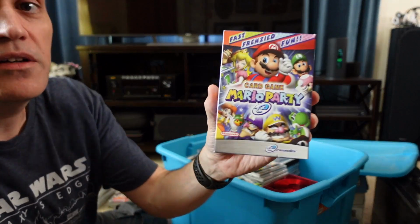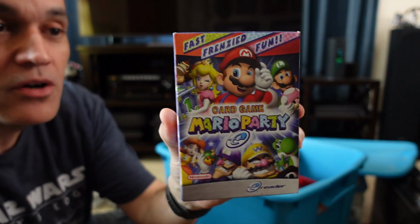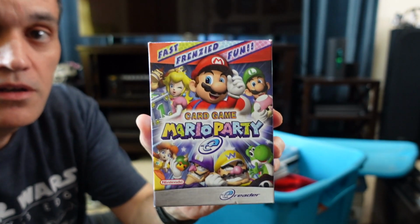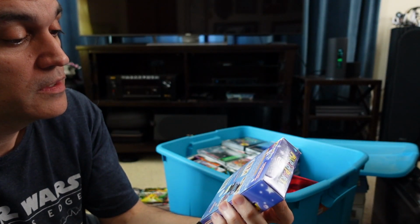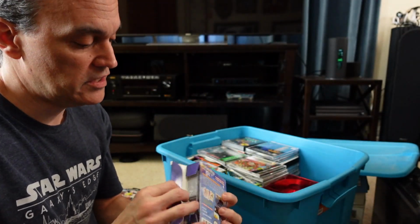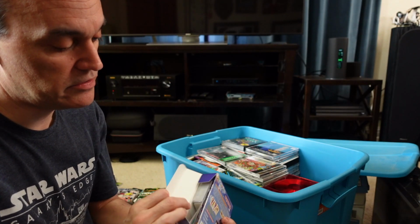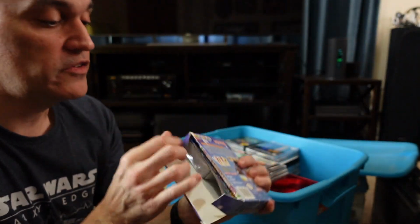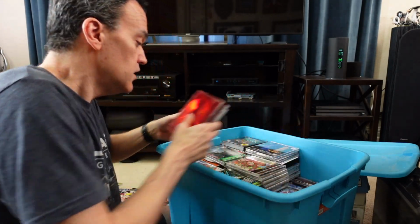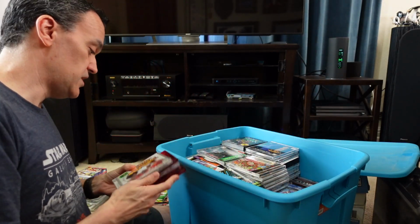Oh, check that out. Mario Party card game. So this is that little e-reader that came out for the Game Boy. And I don't even know, is the e-reader in there? I don't see the e-reader in there, but I see cards, and they look like they're still sealed. So that's kind of cool. Okay.